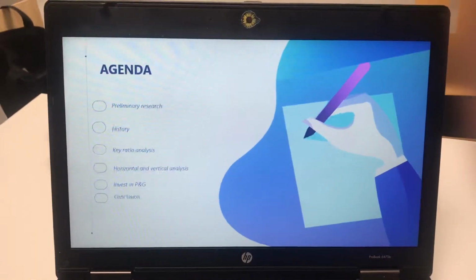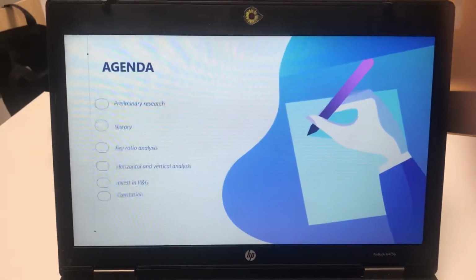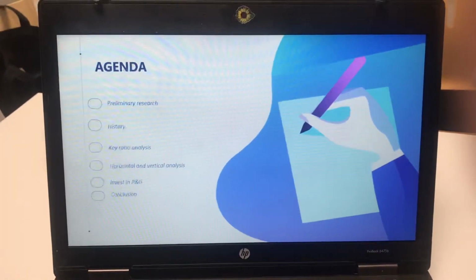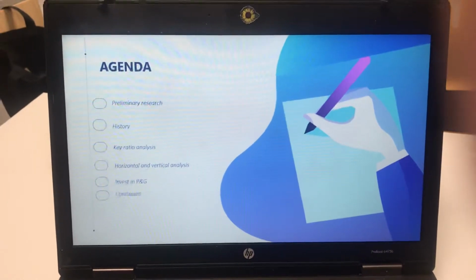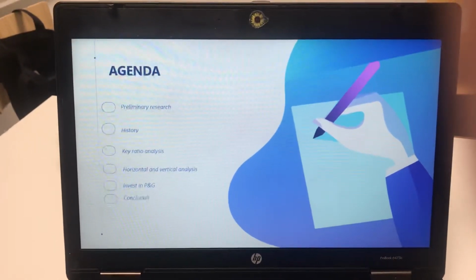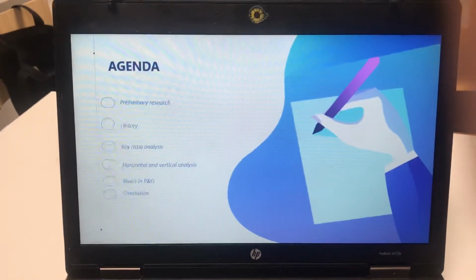Here is the agenda of the presentation. First, I will talk to you about the preliminary research and move to a brief introduction about the history of the company. And then I will talk about key ratio analysis and horizontal and vertical analysis. And finally, I will conclude the presentation about whether you should or should not invest in Procter & Gamble.